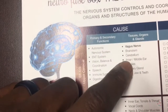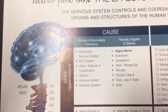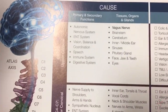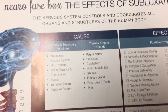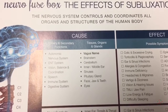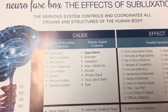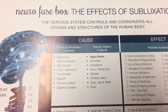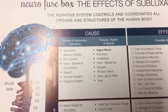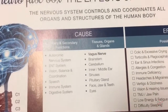So the tissues, organs, and glands that are connected to it: we have your vagus nerve. That's the major one, because your vagus nerve is what controls everything in terms of heart rate and just how your body adapts to stress. You also have your brainstem there, which houses all your cranial nerves, so that gives you the ability to smile, smell, taste, all those different things. Then you deal with your cerebellum, so you're talking about balance. You're also dealing with inner ear and middle ear. So again, we're talking about balance and coordination.